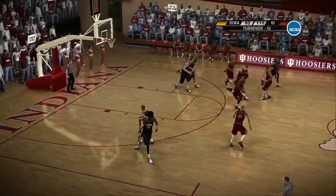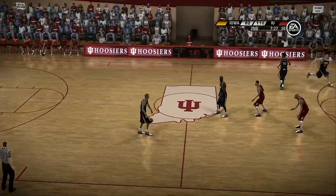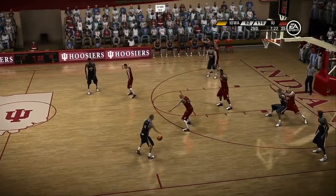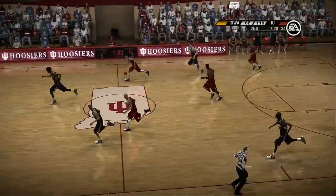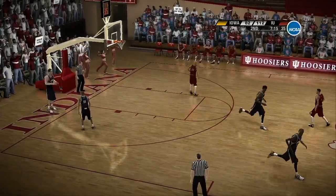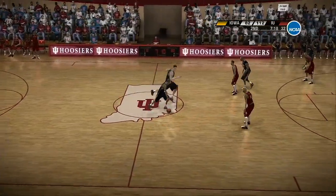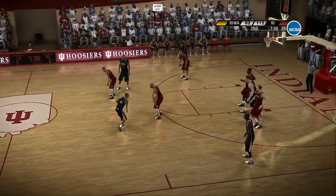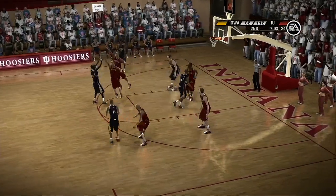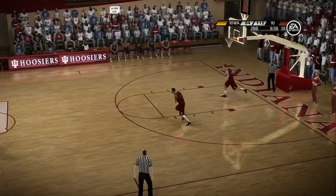Dumps it in. Strips the ball. Working it around the perimeter. Picks off the pass. And the jam. For that reason right there, that's why I love college basketball. Oh, I couldn't agree with you more, Mr. Nestler. We are so lucky that we get to go to all these schools and experience the mayhem firsthand.